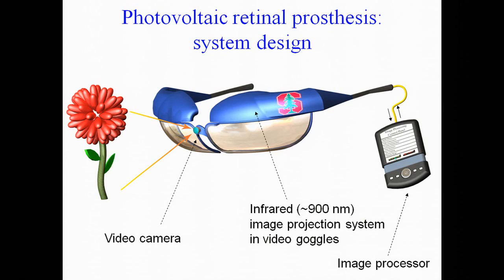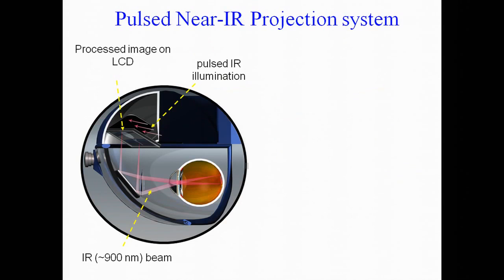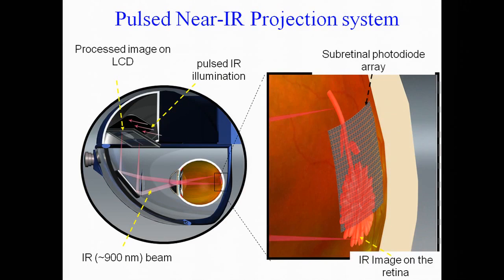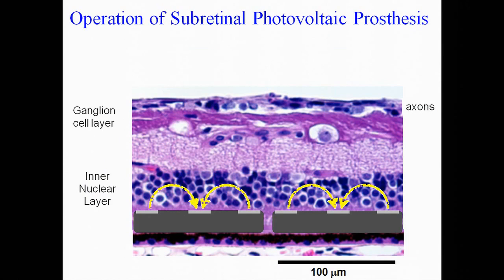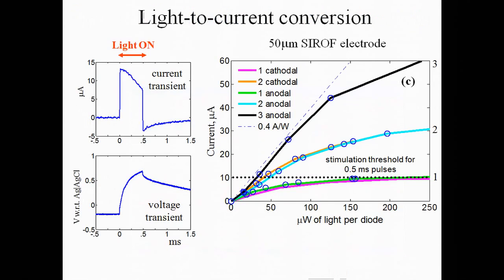It's processed in a pocket computer, like iPhone size, and then delivered to the video goggles, which many of you know. It's basically a small LCD screen, back illuminated, and the image is projected into the eye, and each pixel in this subretinal array converts pulsed light into pulsed current. Current flowing through the tissue stimulates nearby neurons. So the operation is photovoltaic, so there are no wires involved. You generate current in one direction during light, and then back, capacitive discharge. You stimulate in the retina, and the retinal neurons transmit the signal to ganglion cells and to the brain.